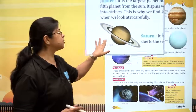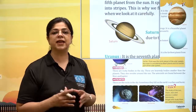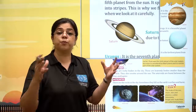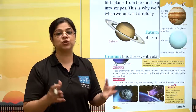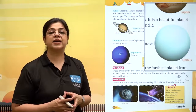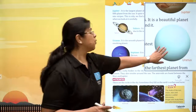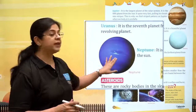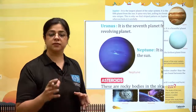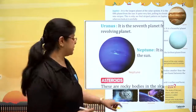After Jupiter, we come to the lightest planet of the solar system, which is Saturn. Saturn has got beautiful rings around it. Saturn is so light that if you put it in a bucket of water, Saturn would actually float. After Saturn comes Uranus. Uranus has got ice on it. It is very far from the sun. And together with the 8th planet, which is called Neptune, Uranus and Neptune together are called twin planets. This is because of their size as well as because of the presence of ice on it.